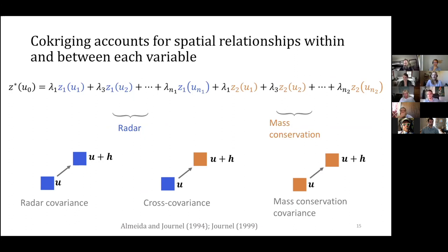We use a Markov model, and I don't have time to go into the technical details, but basically, we assume that subsets of our data are conditionally independent of each other, and that allows us to set up our covariance functions in a way that the co-Kriging matrix can be solved.